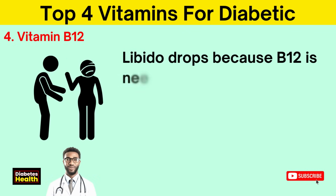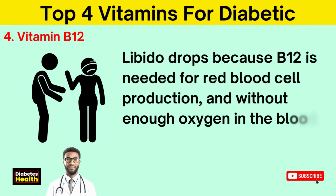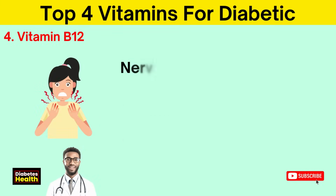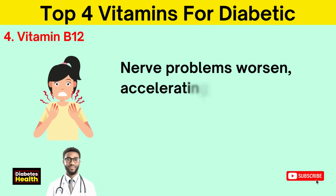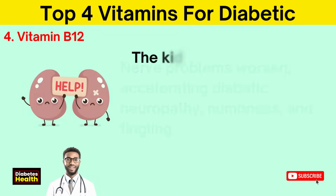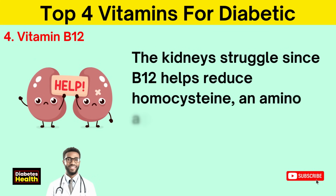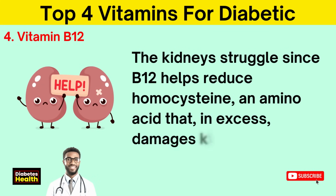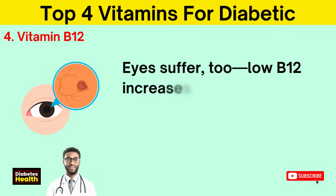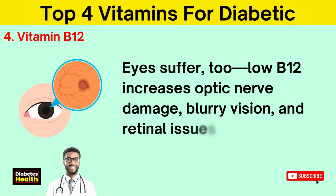Libido drops because B12 is needed for red blood cell production, and without enough oxygen in the blood, energy and arousal suffer. Nerve problems worsen, accelerating diabetic neuropathy, numbness, and tingling. The kidneys struggle since B12 helps reduce homocysteine, an amino acid that, in excess, damages kidney tissue. Eyes suffer too. Low B12 increases optic nerve damage, blurry vision, and retinal issues.